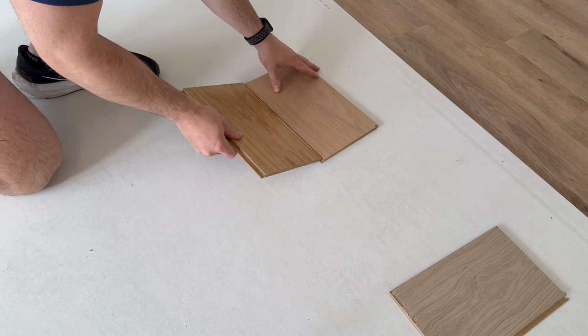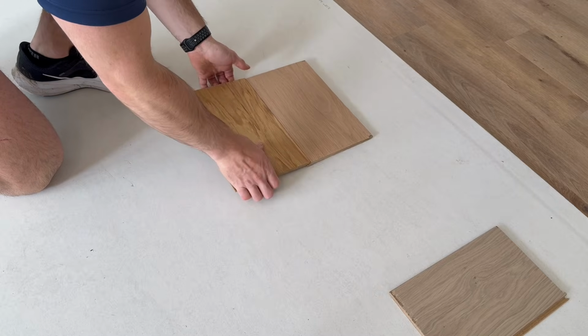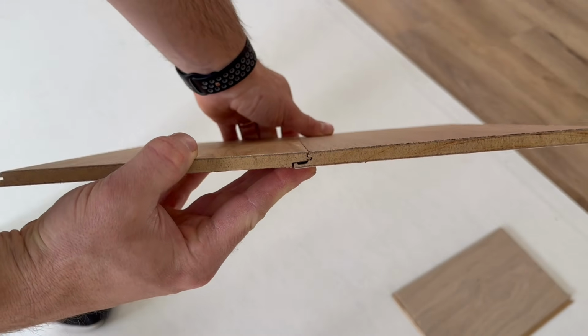The planks themselves attach easily with a drop-click system, and it can be installed with a floating floor method, or they can be glued down to the subfloor. The unique connection system also allows the planks to be waterproof on the surface.